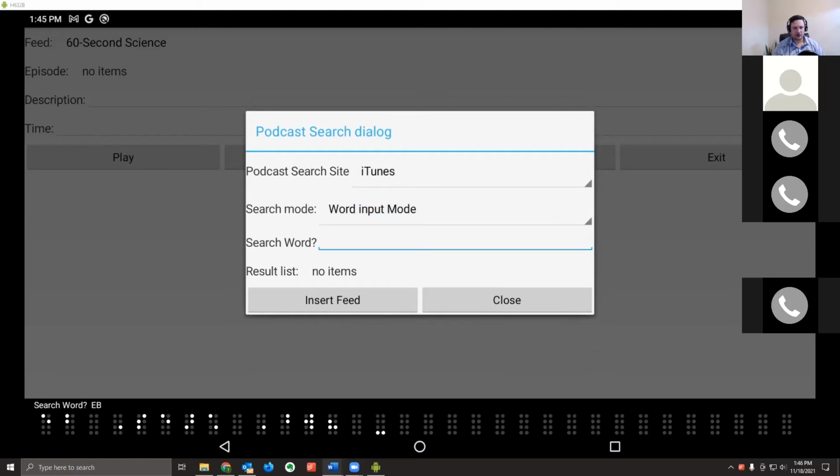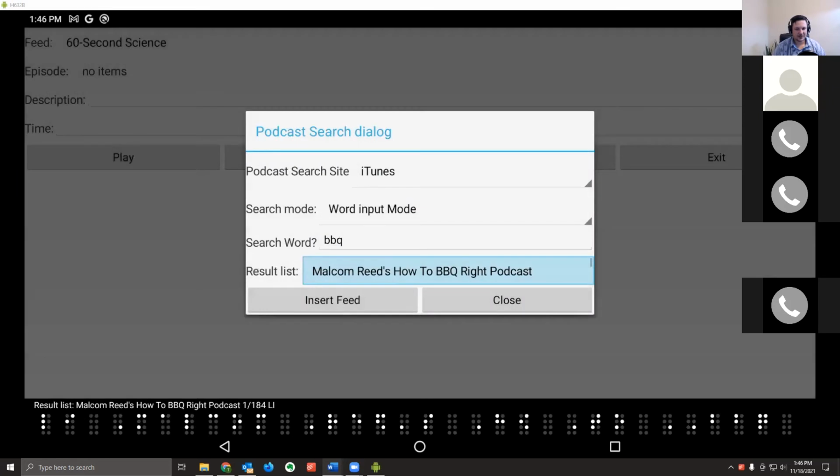And I can type in my search word here. So let's see, iTunes, let's do BBQ. Barbecue. I'll press search enter. Result list. Malcolm Reed's How to Barbecue Right podcast 1-184 list item. Malcolm Reed's How to Barbecue Right podcast. Malcolm Reed is the man when it comes to barbecue. Successfully added. Result list. Malcolm Reed's How to Barbecue Right podcast.